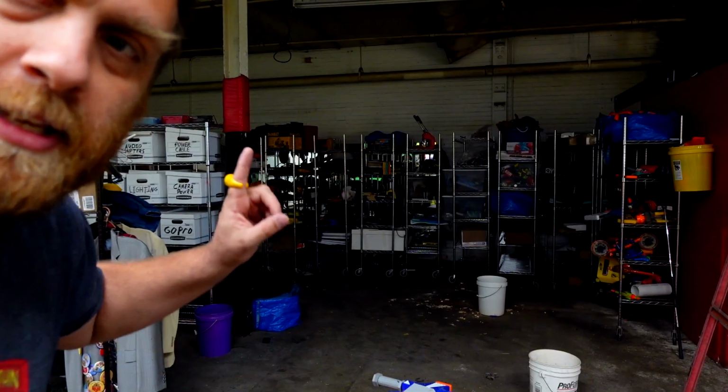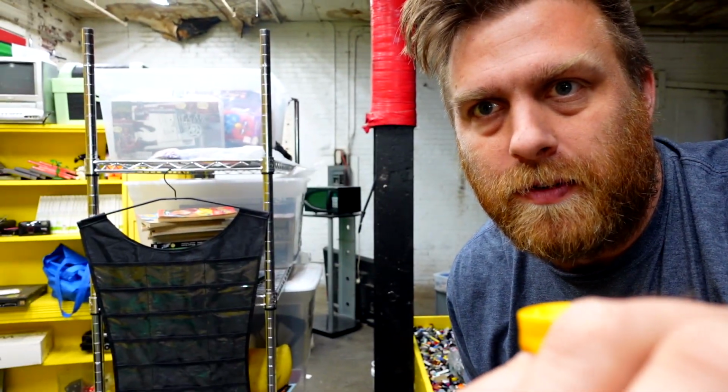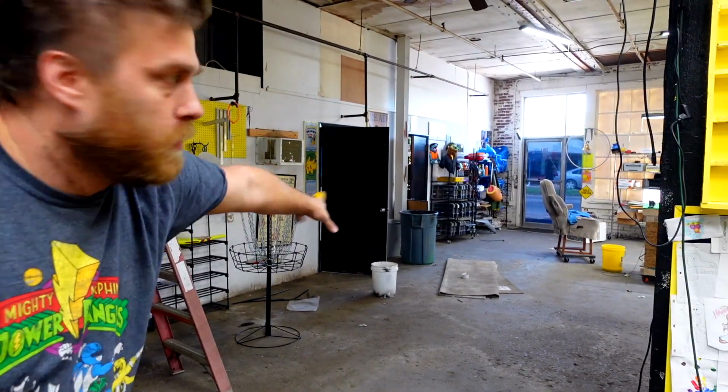Let me just start by sort of proving my point. This back here is just 100 industrial shelves full of stuff that I've just thrifted over the years. A lot of it came back from Arizona with me. Heck, that's my eBay cart over there with all my listed things. And you know, you go over into this part of my shop and it's just more and more stuff.